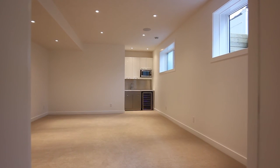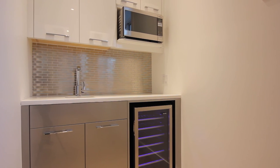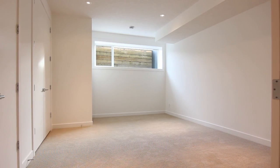The sunshine basement with 9-foot ceilings feels bright and airy, with a walk-up bar perfect for entertaining.